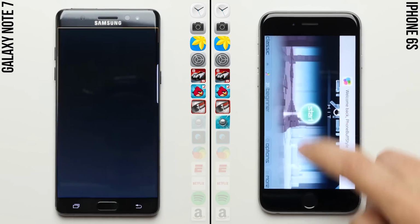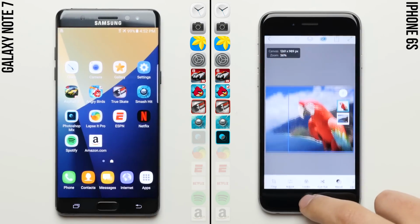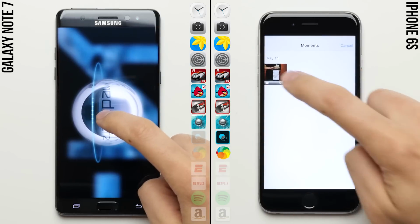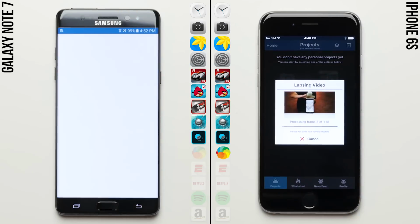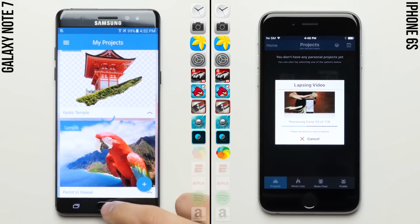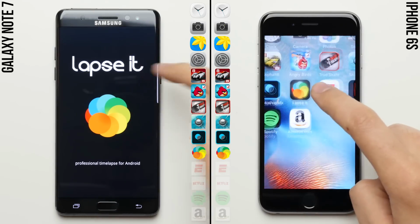And it doesn't look like it's going to slow down at all, with the iPhone just ripping through Photoshop Mix and getting ready to work on Lapse-It, where each phone will have to create a time lapse from the same exact video file. So bad news for the Note 7 is not only is it digging itself further in a hole as it struggles on Photoshop Mix, but the iPhone's dual-core A9 chip has proven to be faster than the 820 in Lapse-It. So the iPhone continues to add on to its lead as it is just about done working on Lapse-It and looks to move on to ESPN.